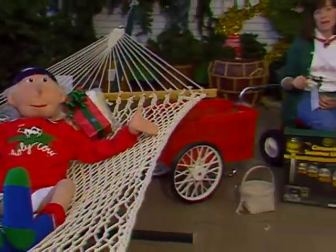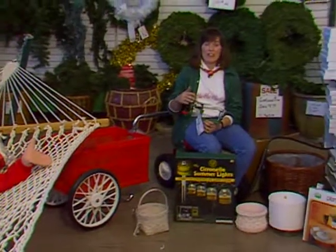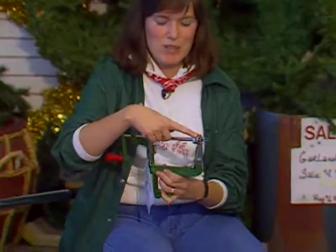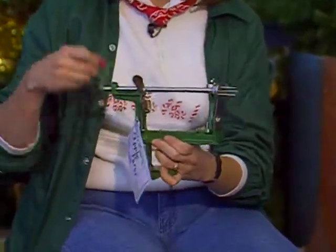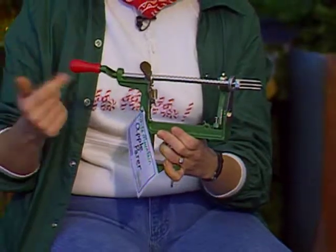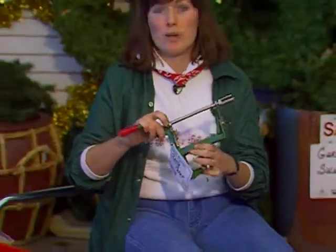Well, my friend there in the hammock is sure taking it easy, and here are a few more holiday gift ideas for your gardener that will help them have an easier time too. This is an apple peeler, parer, slicer, corer, you name it. You put the apple on the skewer, crank it through the blade, it peels the skin off, slices up the apple, and cores it all at the same time. And that'll make a quicker job of making apple pies and applesauce.